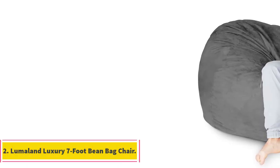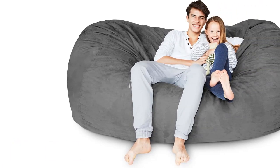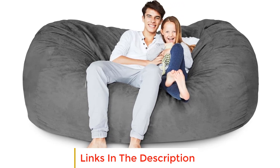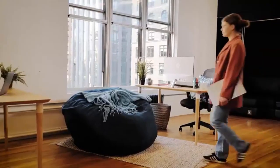Number 2. Lumaland Luxury 7-Foot Beanbag Chair. Beanbag chairs are meant for cuddling. At least those that are 7 feet in length are. The Lumaland Luxury 7-Foot Beanbag Chair is everything its title explains. 7 feet of luxury meant for cuddles and family time and a lot of relaxation.